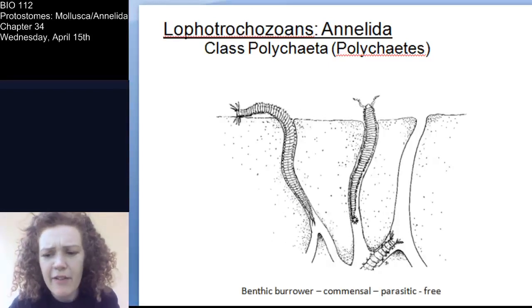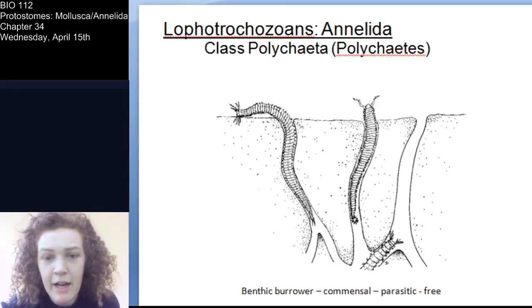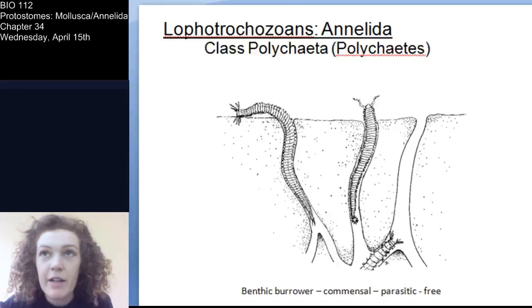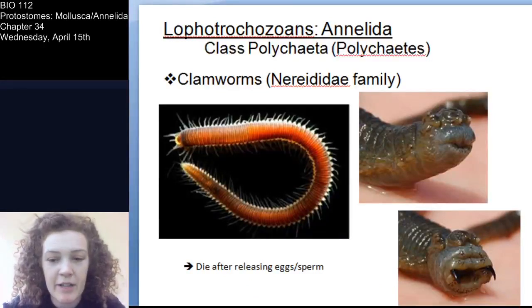And these organisms occupy quite a few niches. You have some that are scavengers, some that are hunters. Many polychaetes are burrowers, and they can be free living, parasitic, or commensal, where they actually have a relationship with an organism. I'm going to show you in a minute an example of that, where they're benefiting, but they're not necessarily hurting the organism that they have a relationship with. So a few of the polychaetes, just to give you an overview.